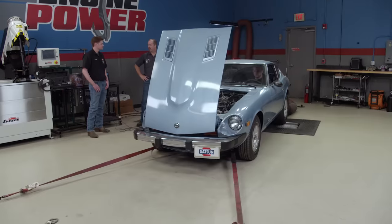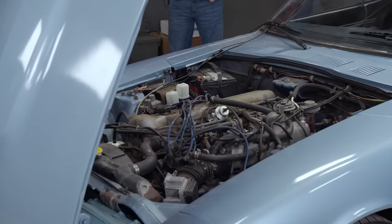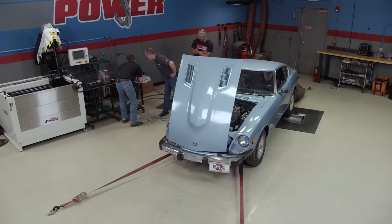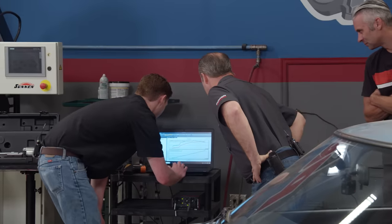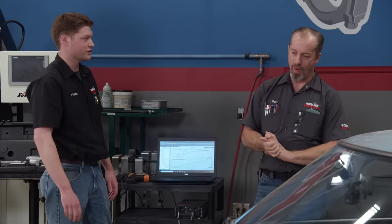All right, here we go. This is what it would sound like if it was roll racing somebody. That's what it sounds like, yeah. There we go, kind of leveled off. What is it? 126.2 horsepower and 139.4 pound-feet of torque. All right. Pretty good. That's pretty decent.